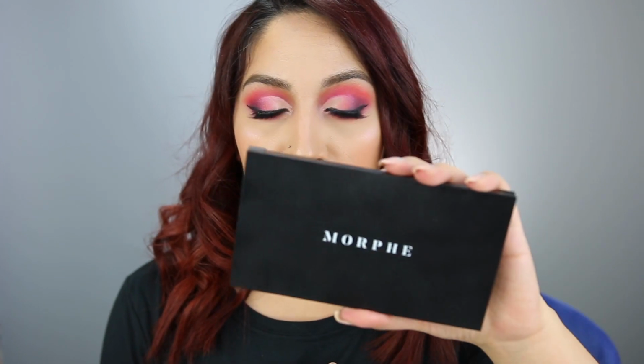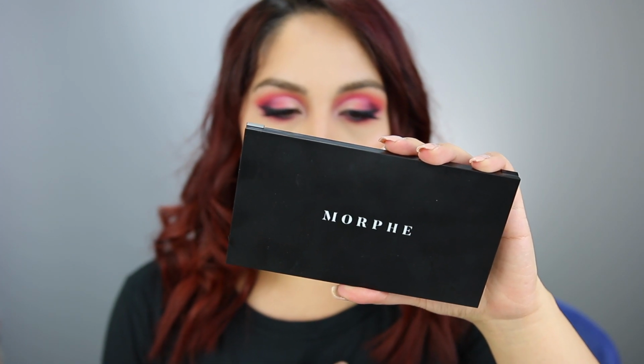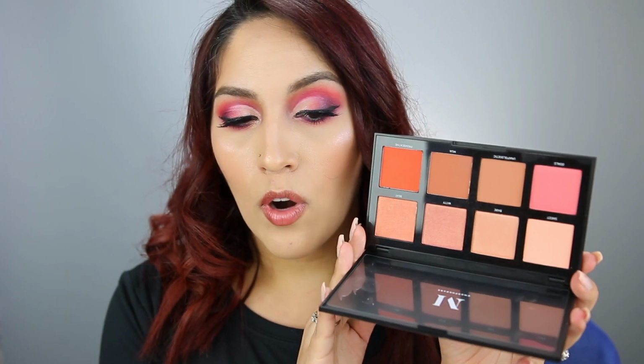I do have two blush palettes that I really liked this past month. The first one is by Morphe. This is the Warm Master 8W blush palette. And here's what that looks like. So you get a lot of warm tone shades. This palette's very pigmented, so don't swirl your brush in there thinking that you need to pack it onto your brush, because a little bit just goes a long way.